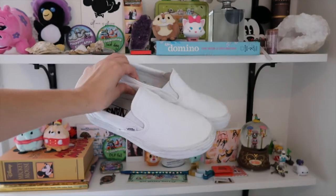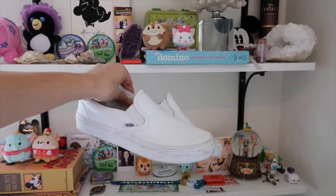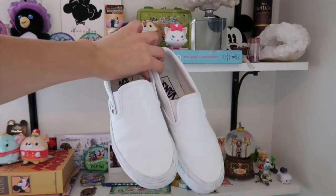So yeah, I'm just gonna show you some of my favorite outfits I've either worn to Disney or ones I would be wearing if I was packing for a trip currently. So with that being said, I'm just gonna jump on into this video and show you guys what I would be wearing to Disney World. Also, I'm going to be wearing these white Vans with all of my outfits today just because they're super simple and white and go with everything. So these are what I'll be wearing today.